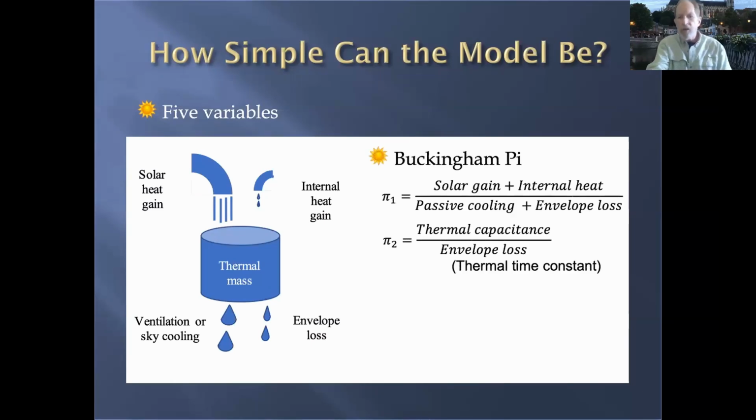And the engineers in the room will realize that with 5 dimensional variables, we can reduce that to 2 dimensionless variables. Pi 1 is the gains over the losses. Pi 2 is a thermal time constant that is the thermal capacitance over the envelope loss.